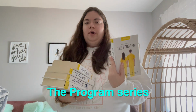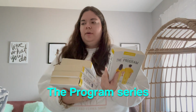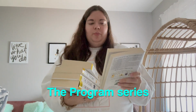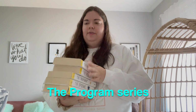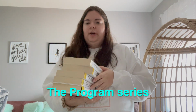I really, really hope I like it, because I've always liked those YA dystopians. Like I said, The Hunger Games, Divergent, I've read them all. Delirium, you name it. So I'm really interested. I'm excited to be reading this. I've been wanting some more psychological reads, so I'm really interested to see what happens in this series. Let me know if you've read it down below, or if you've read any other books from Suzanne Young. I know she's written a lot of books.